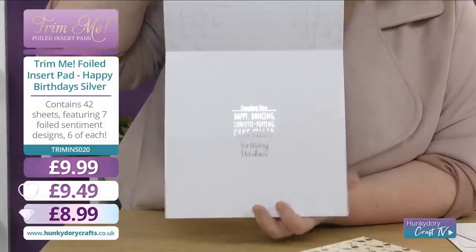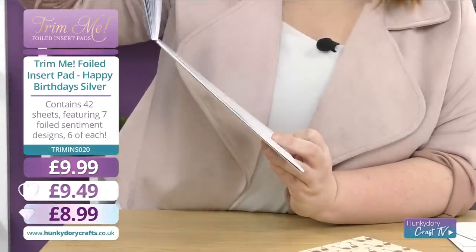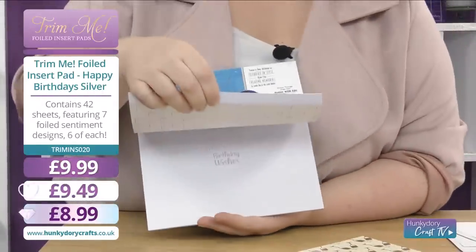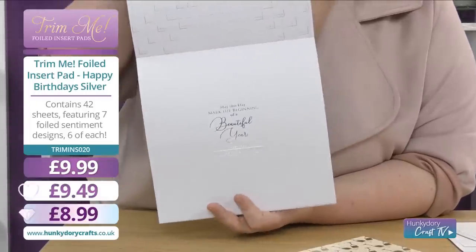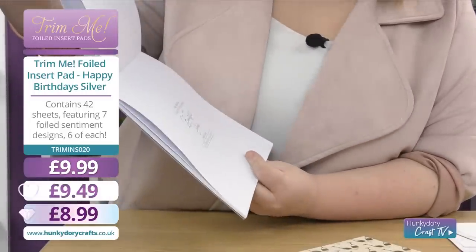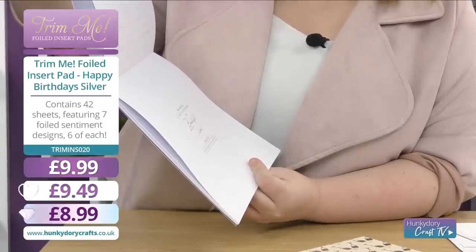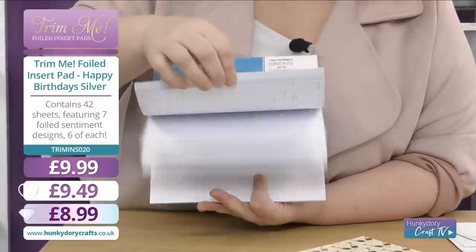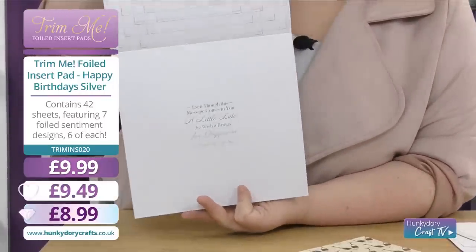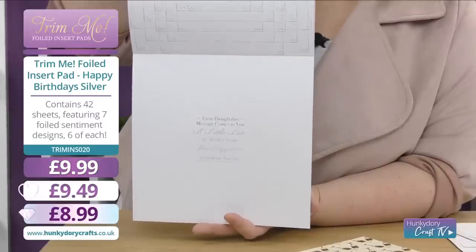I can't see on the screen what we're reading. Sending you happy dancing, confetti popping, cake filled birthday wishes. Oh, love, love, love. Wow. And then you've gone to something completely different with the typography one. Isn't it so different? Make this day mark the beginning of a beautiful year filled with wonderful moments. Again, I think that would cover a wedding or an anniversary, Kat. It certainly would. So you can use it for lots of different things.